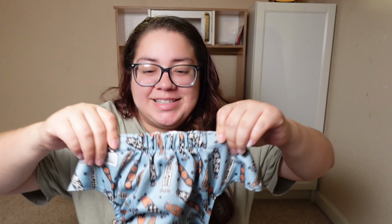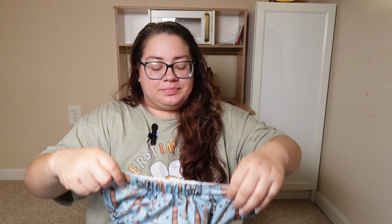They are like blowout proof, essentially. Like there's nothing getting past this. This is so sturdy. Yeah, these have worn great for my son. I've had this one for at least a year. I was one of her first reps.